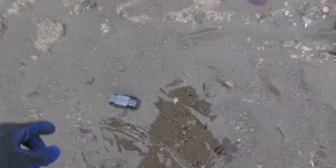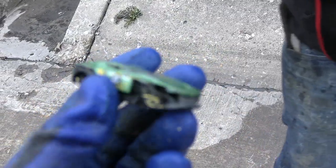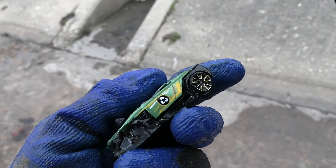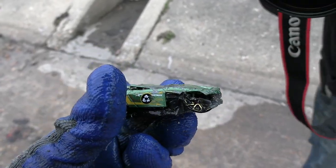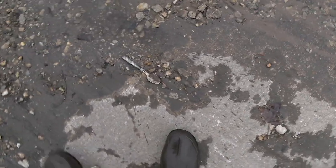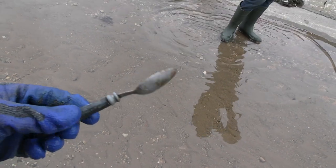All right guys, so I just found a Hot Wheels car. Look at that. Dude, and it also has a recycling emblem on it. No way. Let me see. It's insane. Oh, it does. It's got the recycling emblem on the side of it, guys. Pretty cool. We're definitely gonna recycle it. All right guys, I got a spoon right here. Look at that. It's another burnt spoon. You know what that was used for. Guys, look at this right here.